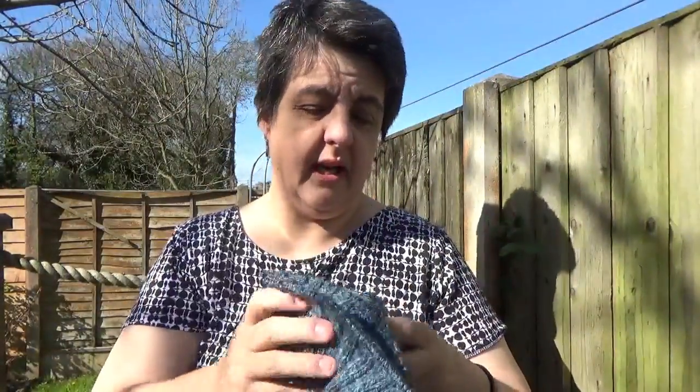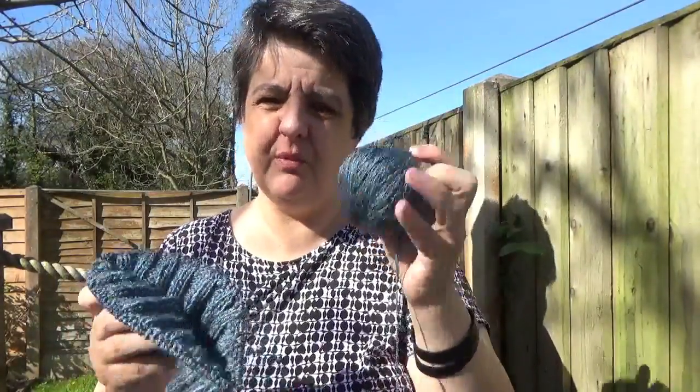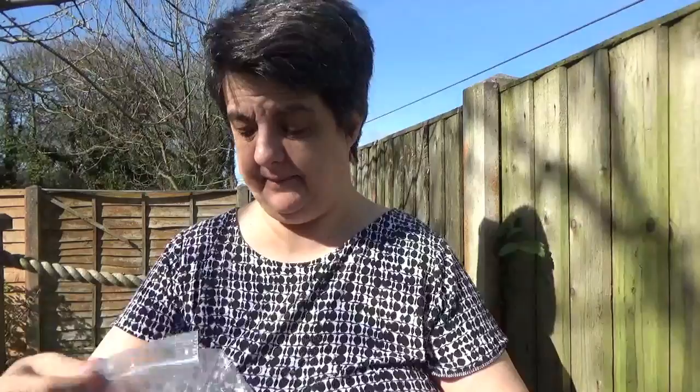So that's that one, and there may be enough to get a second one out of there. I'm not sure, we'll see how much is left at the end, and then I can use the last bit of yarn to actually sew on that last button on his jumper. So that's that one. The next thing that I have got that's finished is in here.